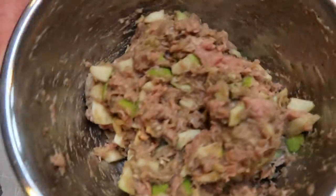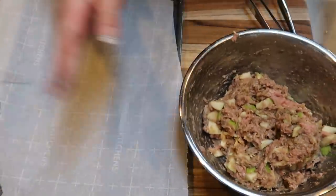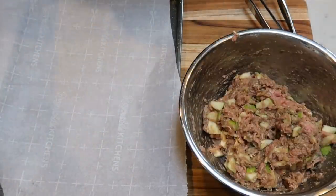So we're ready to do the meatballs. Look at how good that looks. So this recipe makes 4 servings, so it really doesn't matter the number of meatballs. Whatever the number you get, you want to divide that by 4 to make the 4 servings.